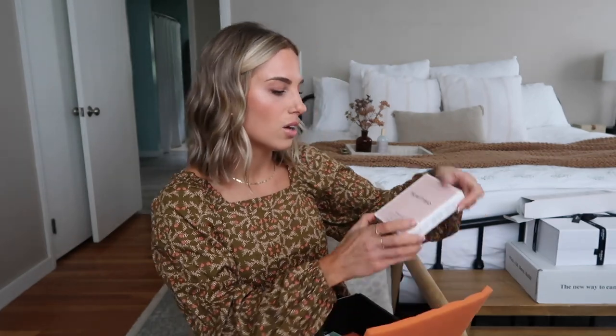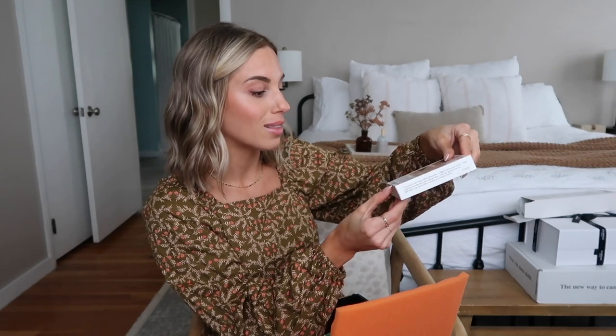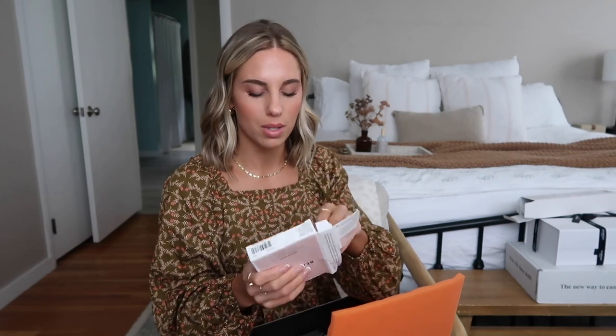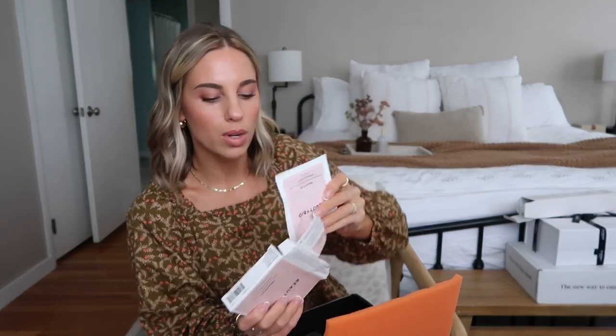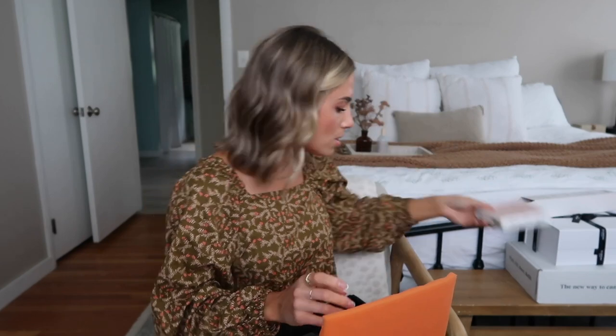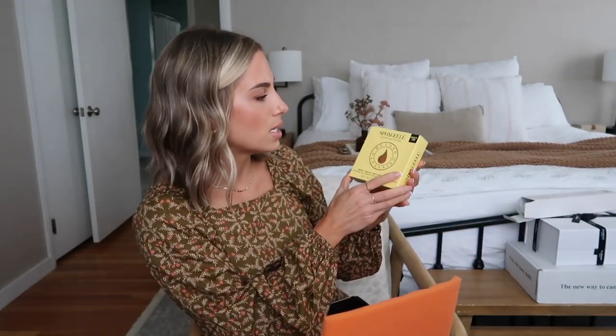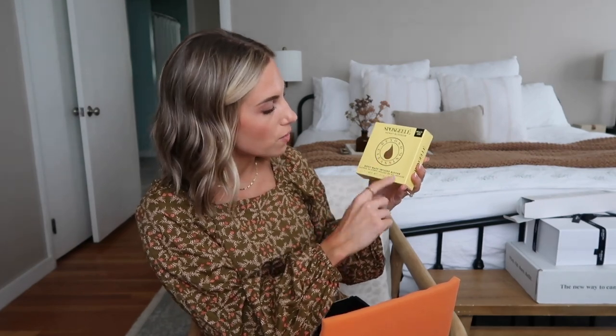So the first thing I see in here is these Bright Bio Brightening Eye Patches. I love brightening eye patches. I literally use these almost every single morning because I wake up so puffy. I don't know what it is, but I'm demolishing this box because I want to see what they look like. Yeah, it comes with 2 in a pack, and you get quite a few in here, so I will definitely use those.